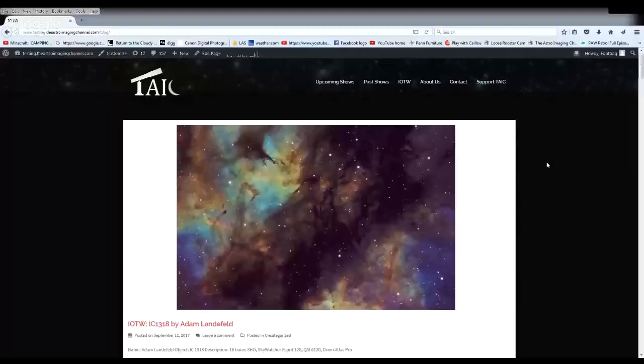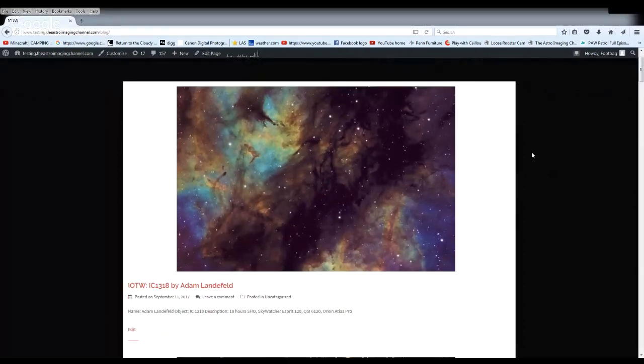What I'm gonna do in the meantime is show off our image of the week, which, stop me if you cannot see it, is an image of IC 1318 by Adam Landefeld. Of course, a narrowband image, 18 hours in the Hubble palette with a Skywatch Esprit 120 and a QSI 6120. And again, one of these images that does not require a massive telescope, but has a lot of reach. It really digs deep in there, and the smaller sensor on the QSI 6120, I think, is what lets you get that reach and that beautiful field of view, particularly deep inside of a nebula, which is basically a favorite of mine, just digging deep inside the nebula.